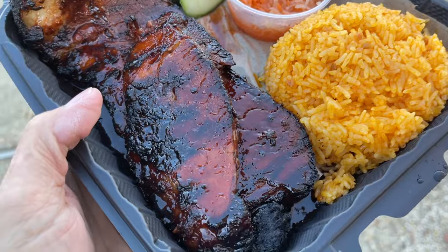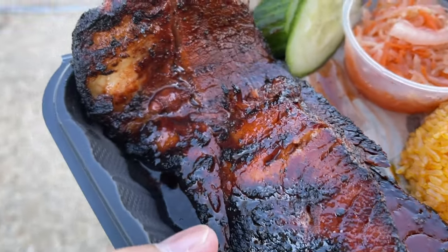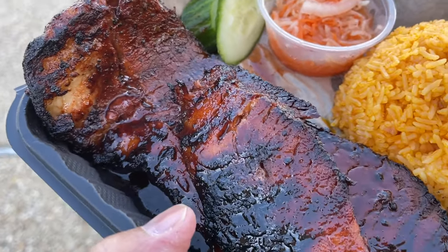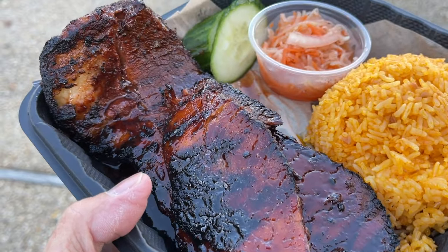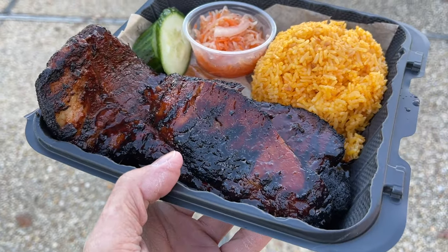Okay, the next item is barbecue brisket, and it looks very glazed. It really looks the part. Wow, it has a nice amber barbecue appearance to it, and it's charred a little bit on the outside. It comes with the achara, the two cucumber wedges, and a big helping of more of that wonderful garlic rice. But, oh, I got two pieces.